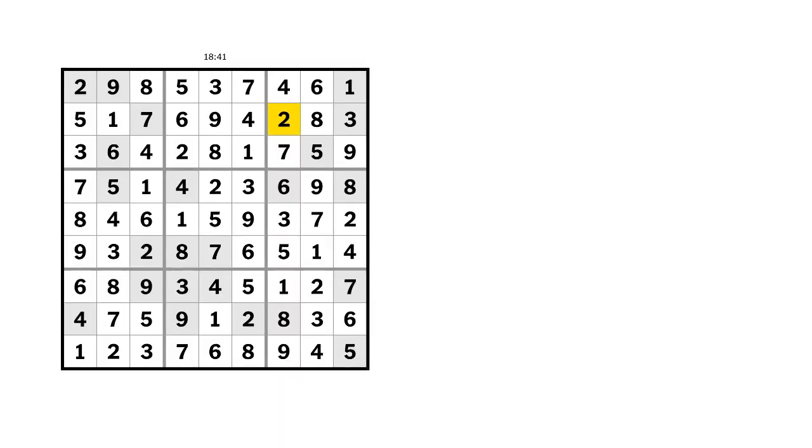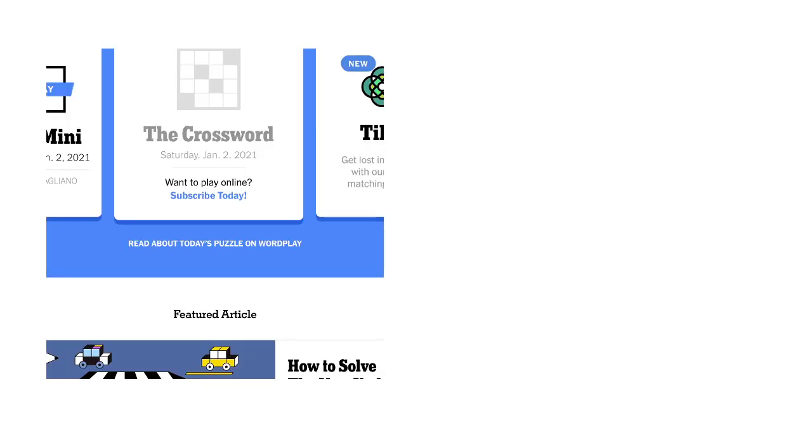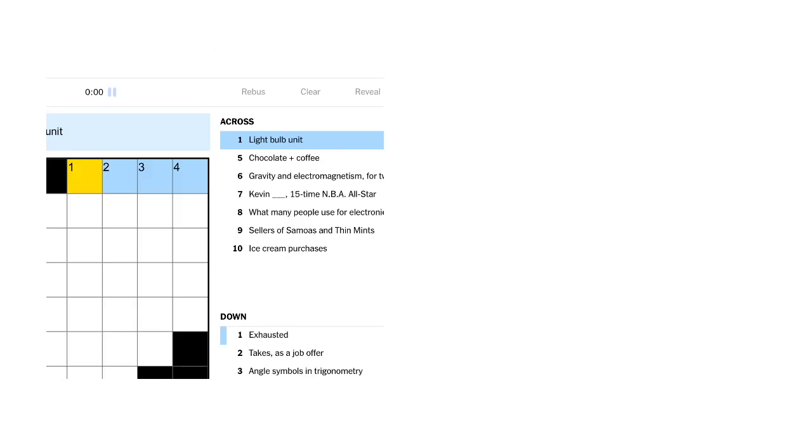And we are going to move on from numbers to letters, because you're going to watch me struggle. If you hang around, you're going to see me struggle with the New York Times mini crosswords, because I'm terrible at words. I can barely word on the best of days, so let's see how we fare.